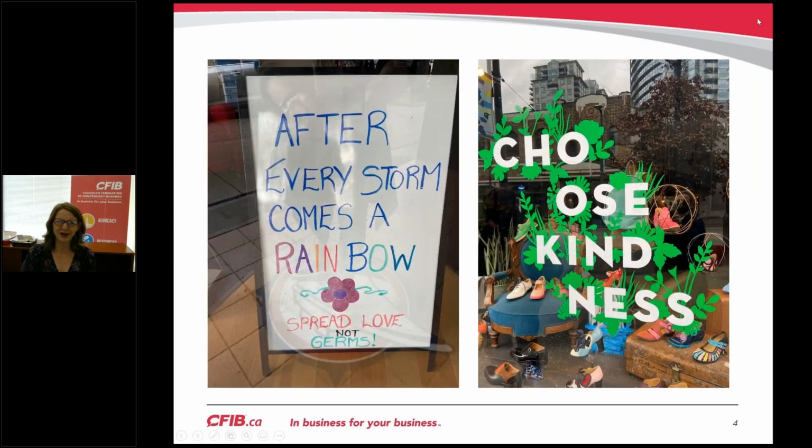Oh, before we go to the next slide, I know what I wanted to do first: typically I start with some quotes, and today my quotes come from you, our members. The one on the left is one that I saw very early in the pandemic and took a photo of. I just love all the notes and signs on business owners' doors, which to me were a really important part of what happened during the pandemic.